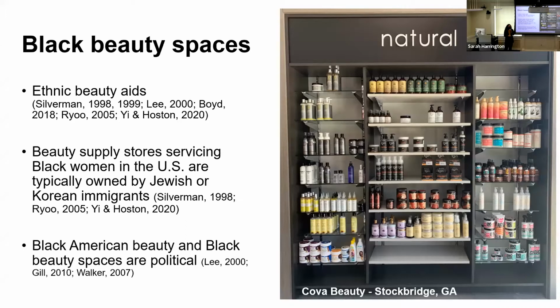So just to cover what we know about beauty supply stores before I go into my own results. Firstly, they were studied by Robert Silverman in 1998 and 1999. And at that time, he referred to them as ethnic beauty aids. And he studied them from the perspective of minority entrepreneurship and immigrant entrepreneurship. Boyd, Ryu, Yi, and Hostin also look at the beauty supply store, but it's more peripheral. So they're actually investigating the area that the store is in, looking at different types of stores that are in that specific area, and finding out how much racial profiling is actually taking place.